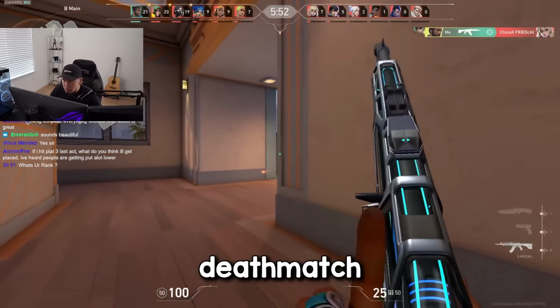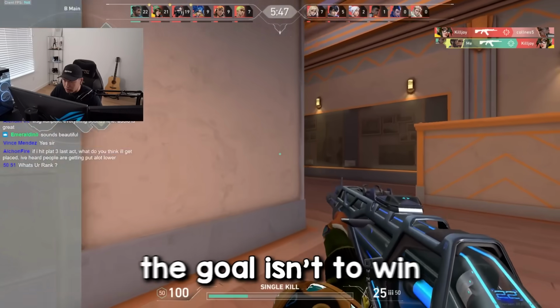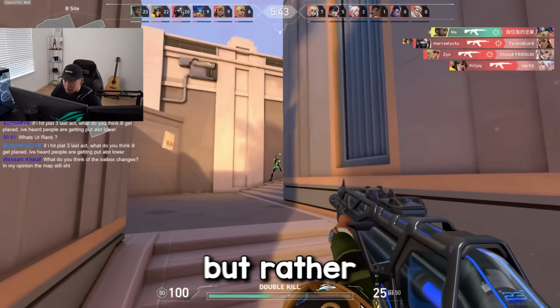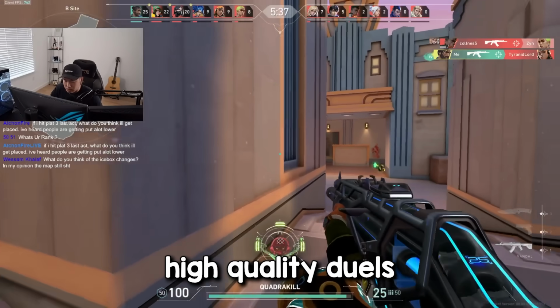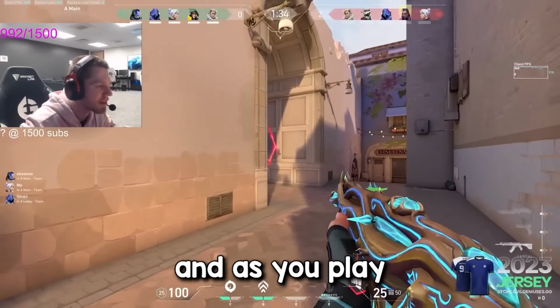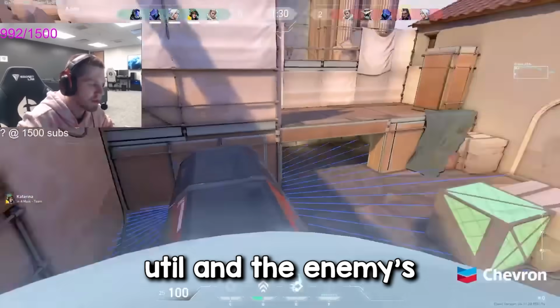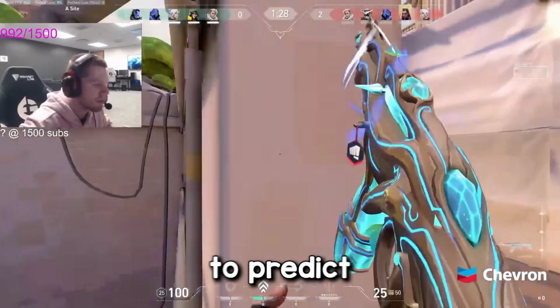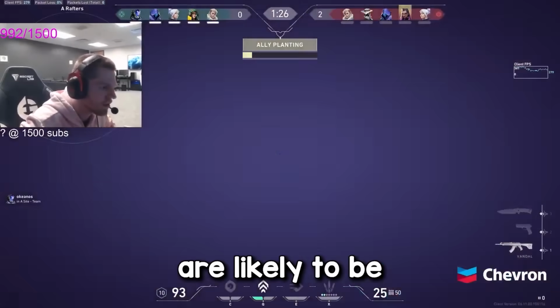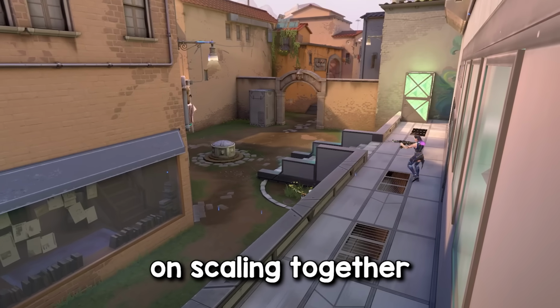Then, jump into deathmatch and consciously work on incorporating this micro movement into every duel. The goal isn't to win the deathmatch game, but rather to get multiple high quality duels. So use a T-roll whenever possible to give yourself the peeker's advantage. And as you play ranked, pay attention to the intel you gather from your team's util and the enemy's ability cues. Use that information to predict where opponents are likely to be and adjust your pathing accordingly. Communicate with your team and focus on scaling together and trading kills.